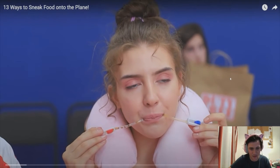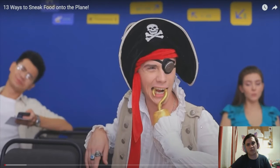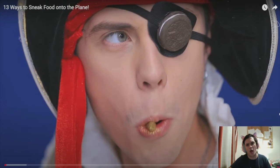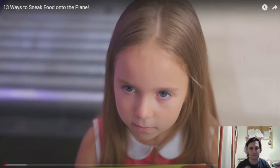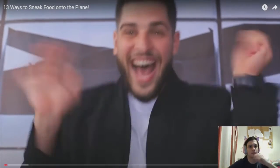Soda in a pillow. Is she sucking Fanta out of an IV drip? And a hungry pirate. Is he really getting on a plane with an edible hook and an Oreo iPad? Troom Troom? You've already lost my respect. Oh my god.